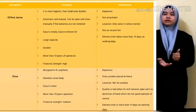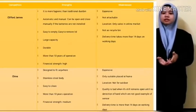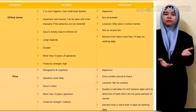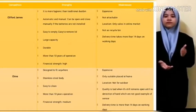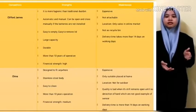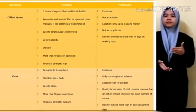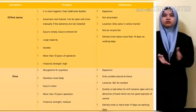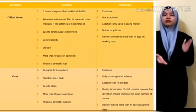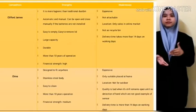Lastly is Foshan Shunde. The strength is the stainless steel, detailed packaging, foam protection on top and bottom of the dustbin, and more than 10 years of operation. Financial strength is high. But the weakness is also expensive, takes 25 to 30 days of delivery time. Location have to buy online and only as an indoor dustbin.